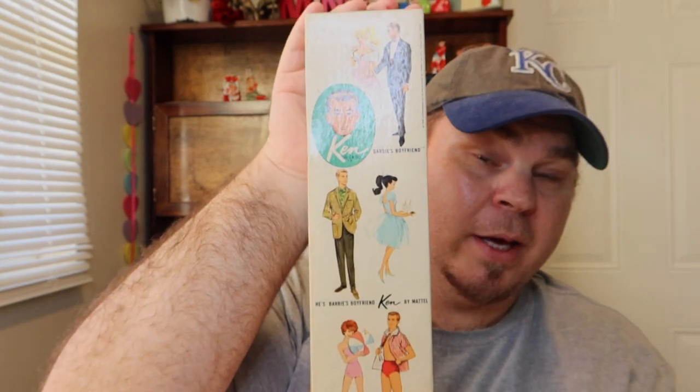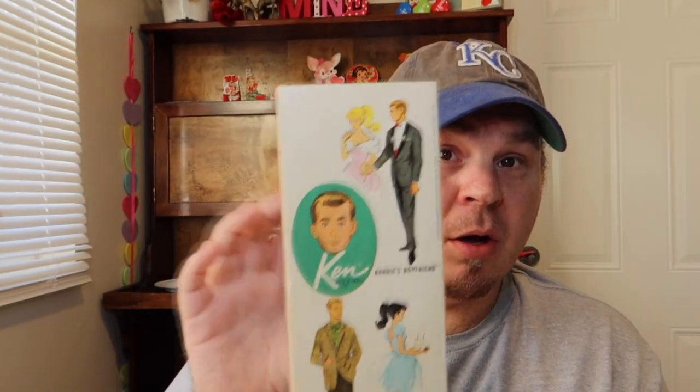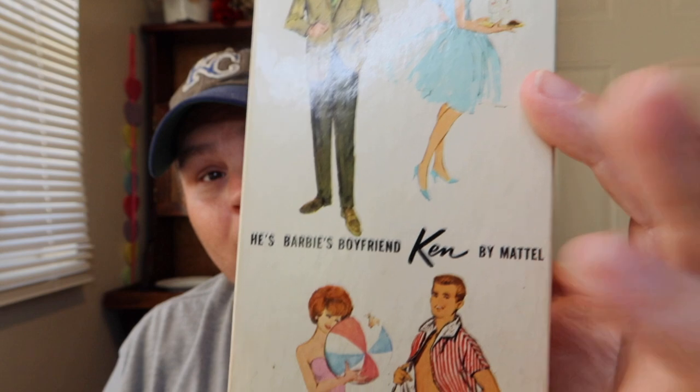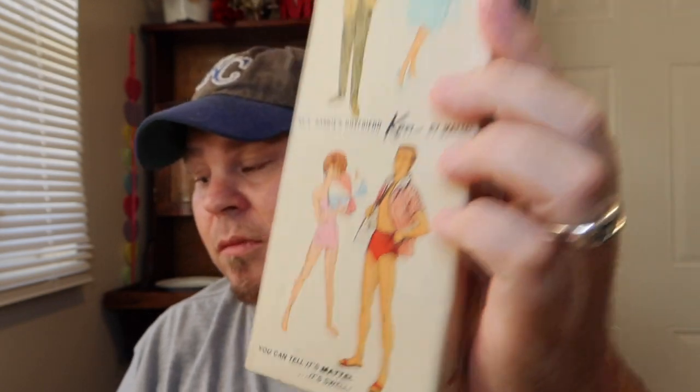But to find the original box, and the box is in relatively good shape. It's a little faded, but the colors in it are still, I just can't believe it. So it's going to look good on a display. Not only do you get the doll, but you also get the box to display it with, which is really cool because not many of these boxes made it, because these dolls were meant to be played with. They were meant to be used and played with, and not many of them made it through. So that was really cool.